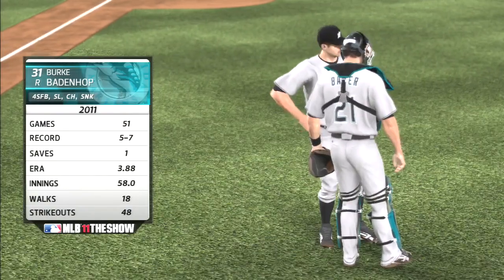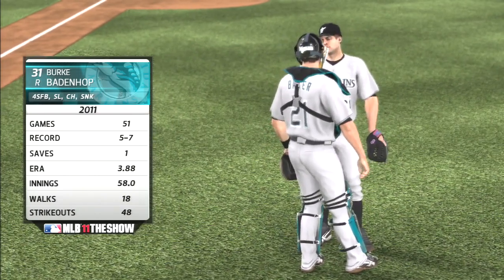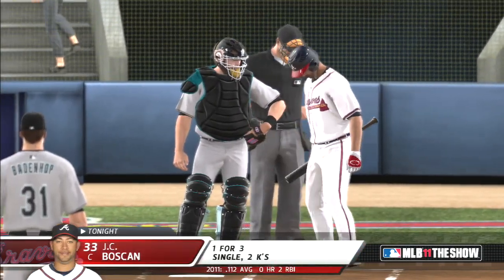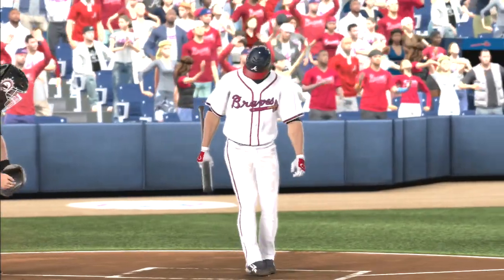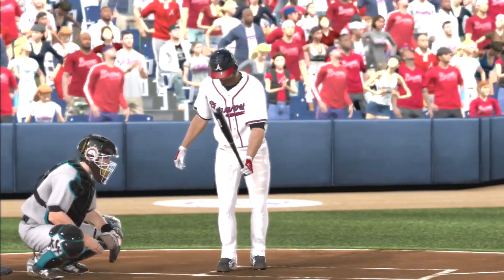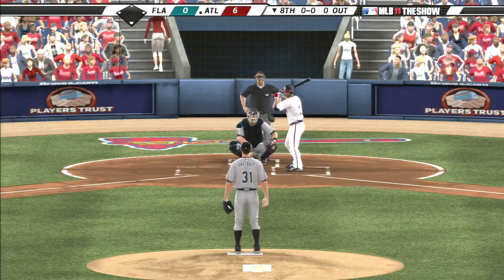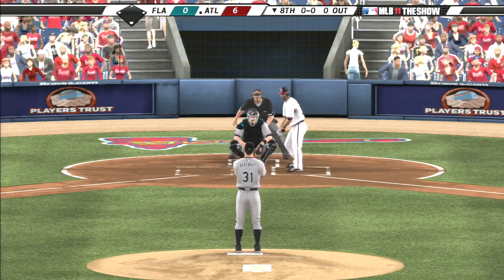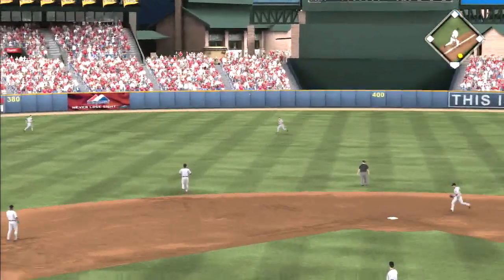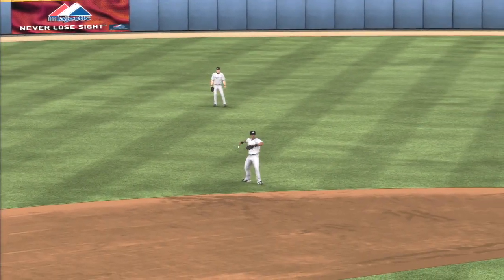Burke Badenhop will come on now in a mop-up role as he'll just try and keep this deficit from growing any larger. J.C. Boscan will lead things off here in the bottom half of inning number 8. Hard hit towards center. And he will reach down to put this one away. Good job of hanging with it there for the first out.